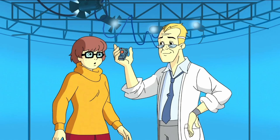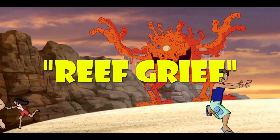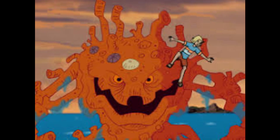At one point, the garage is flooded, and the Mystery Machine turns into a submarine, which is weird. In the end, it was revealed that it was all a game all along, which is normally lazy, but it was actually quite cool in this episode, since, as Velma explains, all of the evidence was already there. This episode deserves a 7 out of 10.